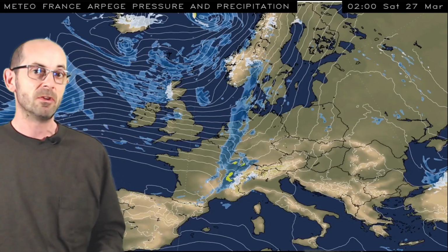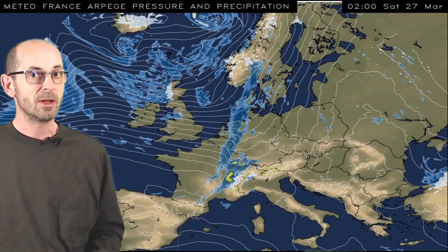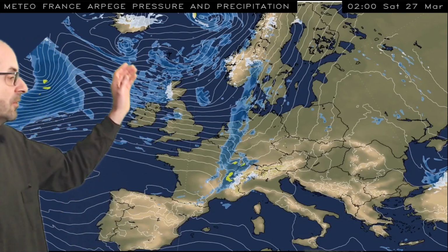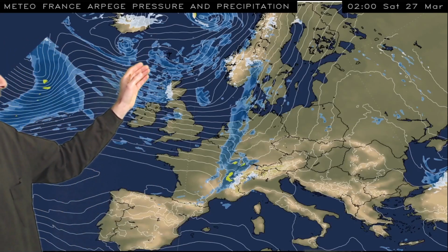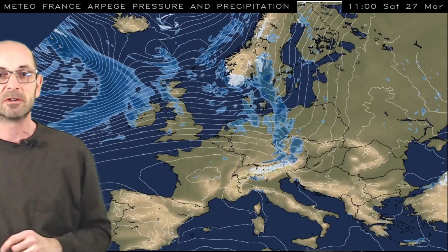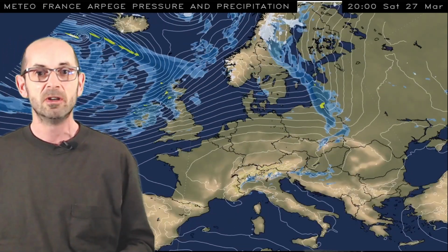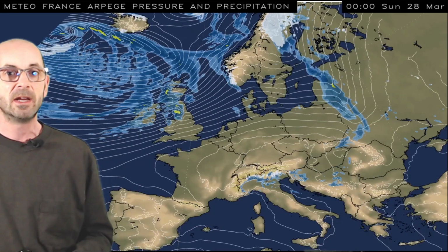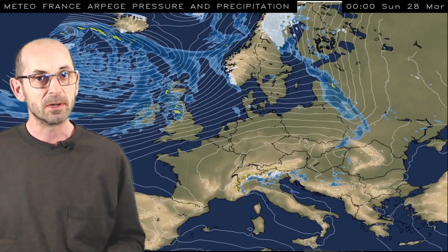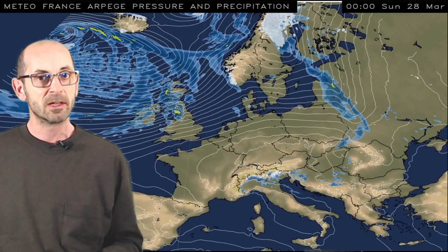This chart here is for 2 GMT on Saturday the 27th of March, and you can see there's still bits of snow showing up there in the northwest. I've just run it through to its conclusion for this short section, and we can see that by Sunday the next batch of cloud and rain is beginning to push in from the Atlantic.